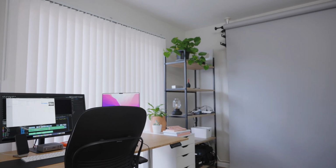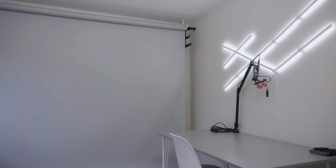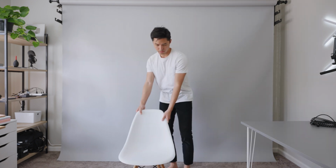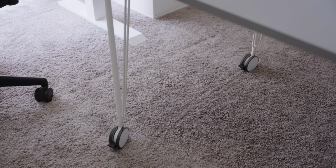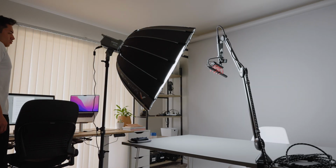So if you guys take a look at the right side of my room, you'll find a whole 9-foot seamless backdrop as well as some other fun things. To set up for filming, I'll first move this chair and desk over that I use for my reviews. The desk is on wheels to make it way easier to move with just one person. Then I set up my lighting, close the blinds, and that's pretty much it.